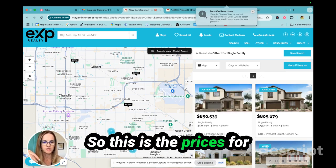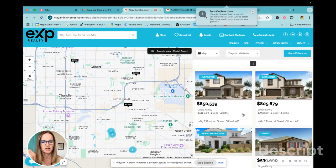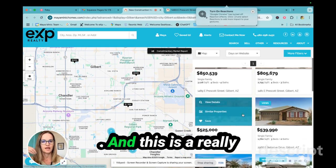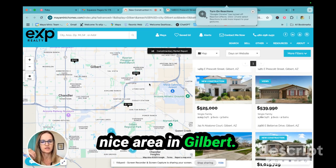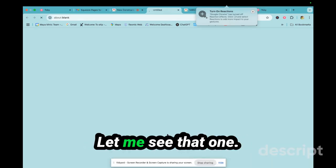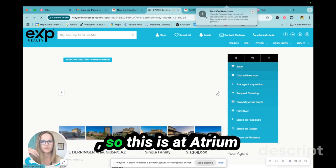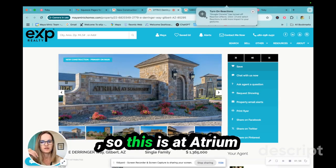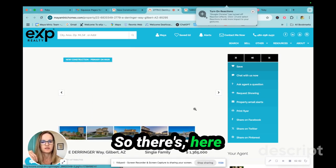So these are the prices for the community in Gilbert, and this is a really nice area in Gilbert. And then we have some higher end ones. Let me show you. So this is Atrium at Somerset.